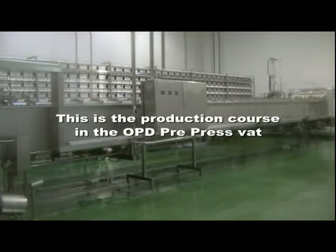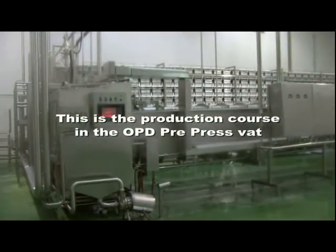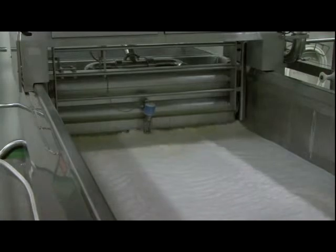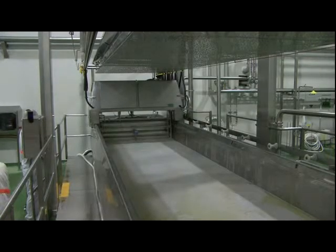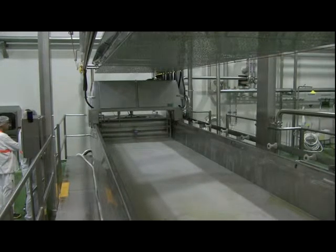This is the production course in the OPD pre-press vat. Whey is supplied to the pre-press through the curd wagon. Once the whey level is approximately 40 millimeters above the draining belt, there is enough whey in the pre-press to prevent intermixture of air in the curd at curd filling.